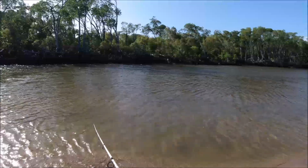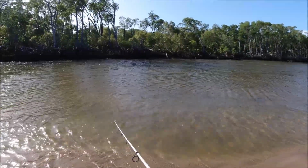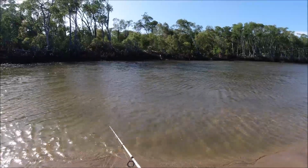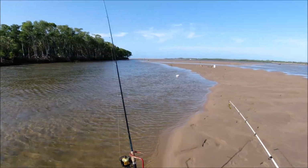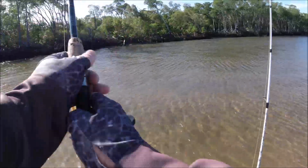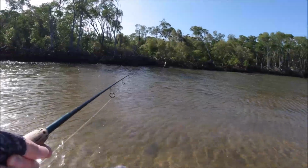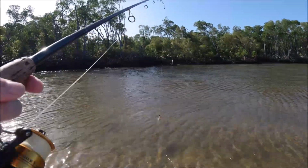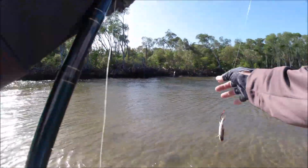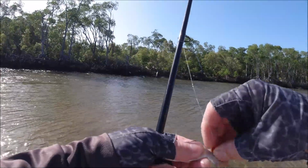I reckon that rod, that line is hooked around something, and I'll see if I can retrieve it. See if I was right. See if my bait's still there. No, that's odd. It wasn't snagged around anything, and one of them has been ripped off. Okay, and it's a barramundi. He's got all those scales missing, so I'll rehook him because he's still alive.